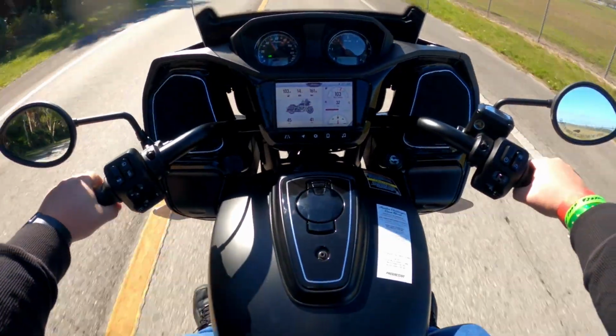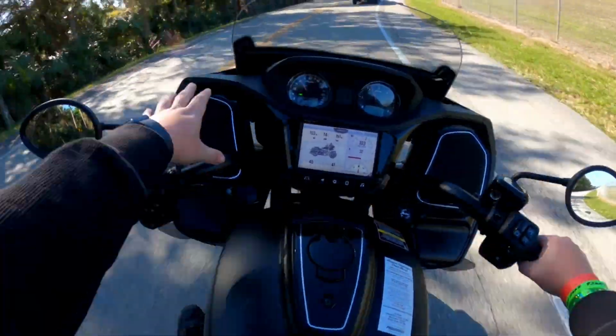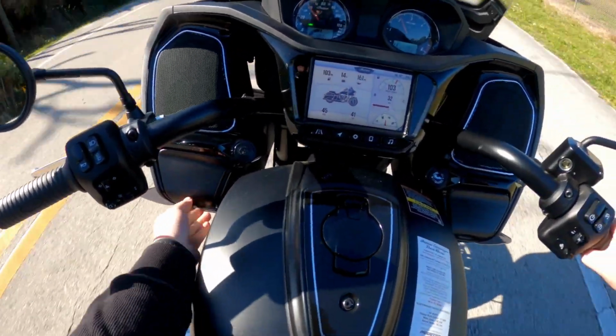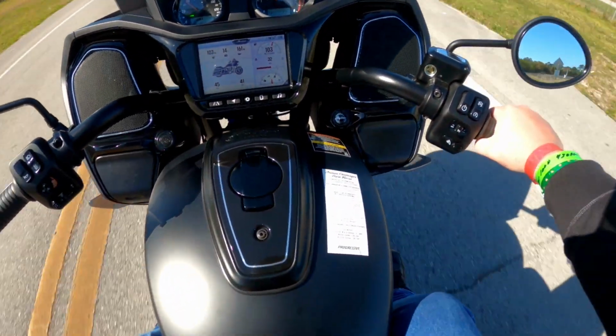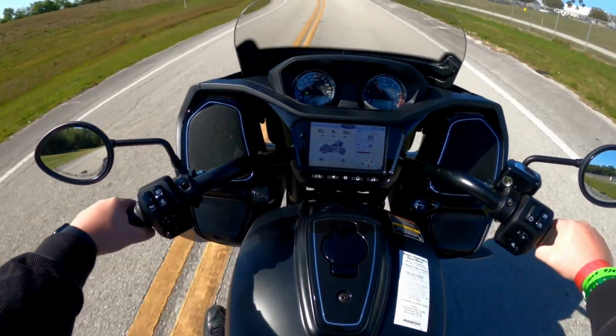It's funny though, because this is like an exact clone of the Road Glide. You've got your speakers up top. I get that this is a little different, but you've got your little glove box down here, just like on my Road Glide. I've got a little glove box on both sides. The USB port's on this side, same as the Road Glide. It's Indian. I get it.